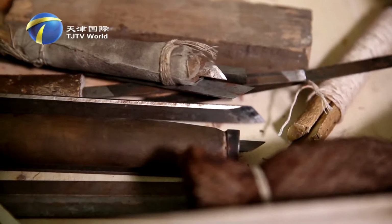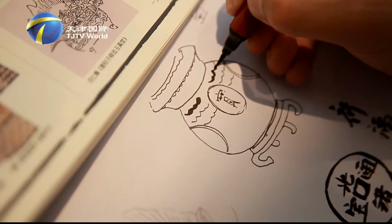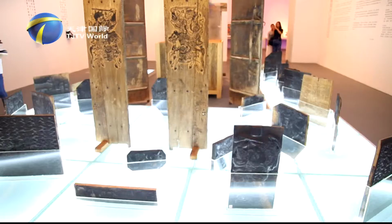In fact, it is a very solitary matter. Any art creation, especially protected intangible items like this, is very lonely, because there is no wide range of production for it anymore. Artists keep going on their own perseverance.